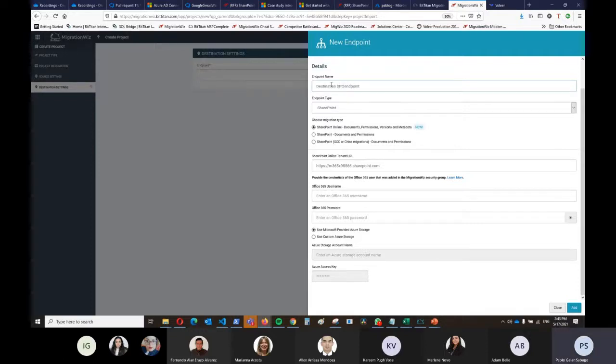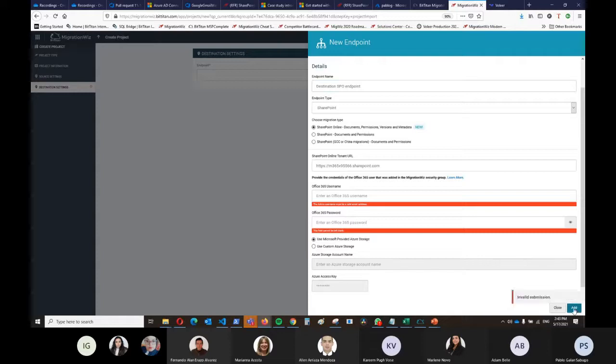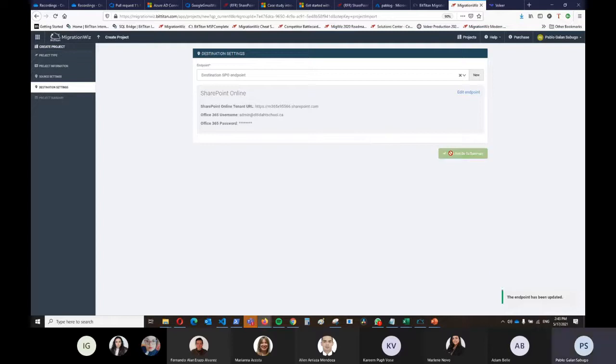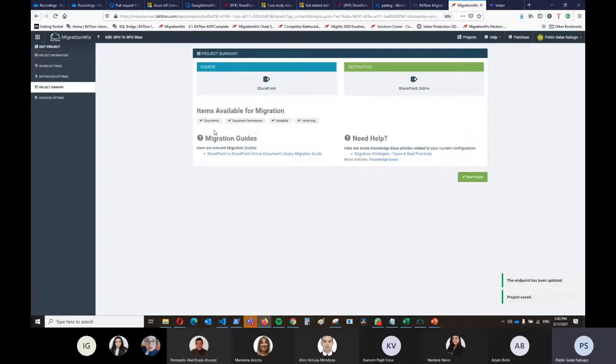So I create this endpoint. I click on Add. I need to select here. I click on Add, and after that, I will be able to see the project summary.